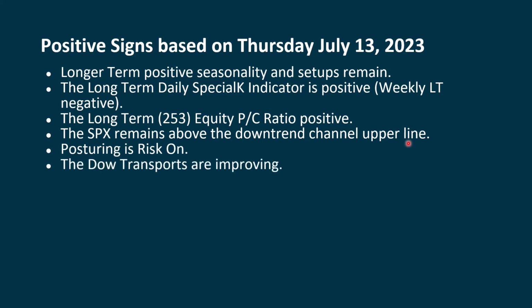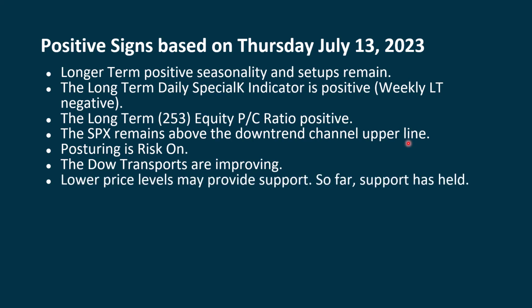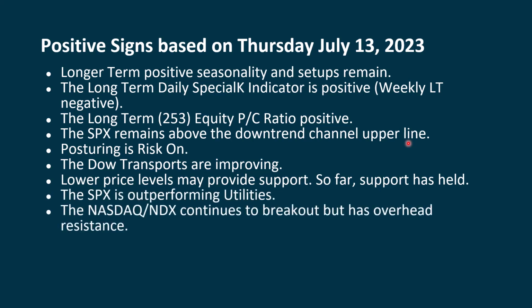The transports are showing some improvement, but they really didn't participate in Thursday's rally. Lower price levels so far have been providing support. The S&P is outperforming utilities. The NASDAQ is above that 61.8% retracement level, and the NASDAQ 100 is now broke above that previous high, and the Staples to S&P 500 ratio is declining, giving good support to the S&P.